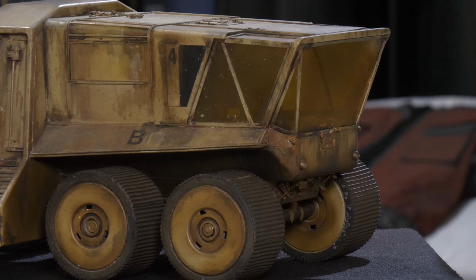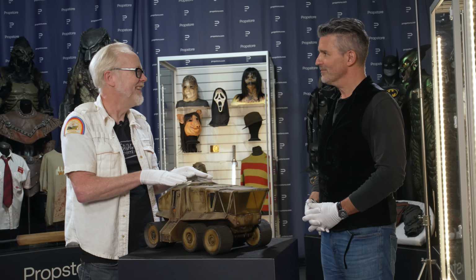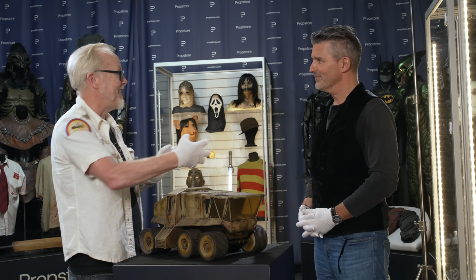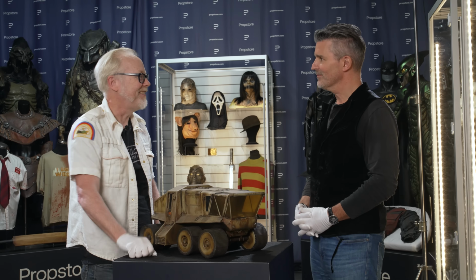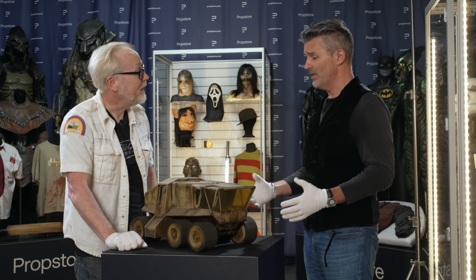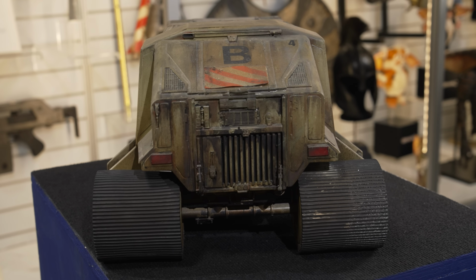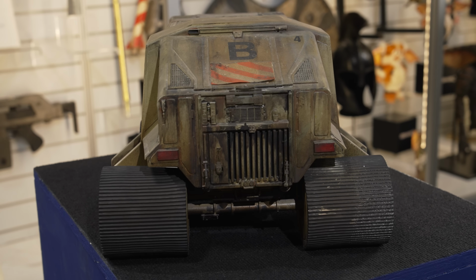What an amazing piece! I mean, Ron Cobb is such an iconic designer, and to be able to own a piece like this that is such a standout and standalone little chunk of his brilliance is amazing. Yeah, and I think it's the first time it's come to market as well. We've never seen this before. I think it's come from a model guy in the UK, or certainly somebody who was associated with the production, and it's just been with him for decades.